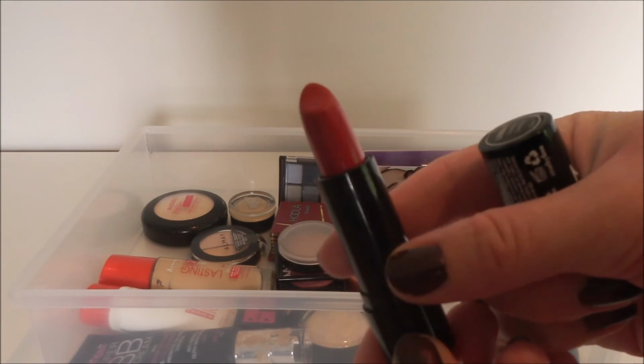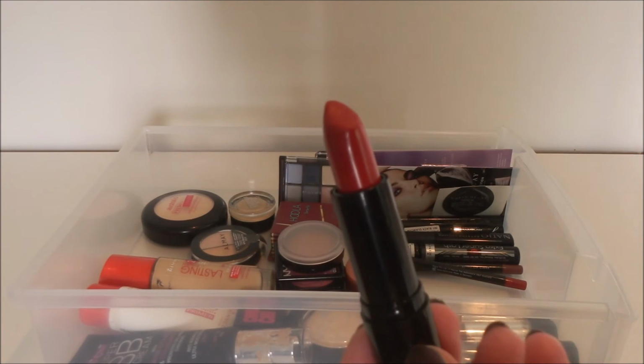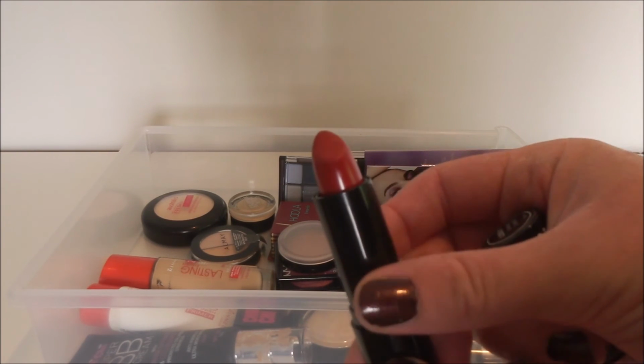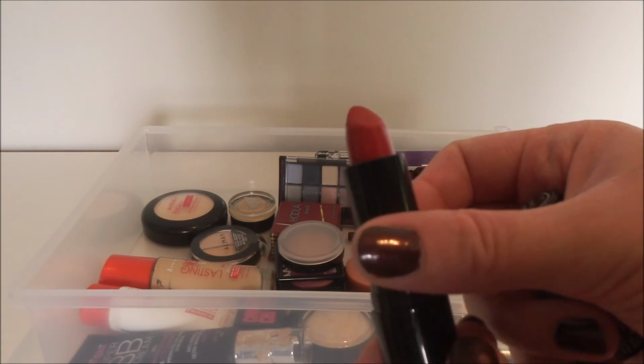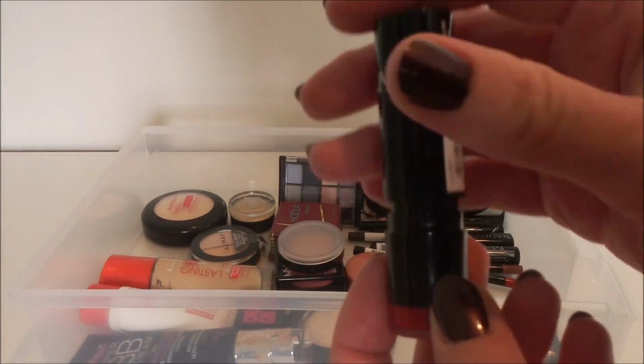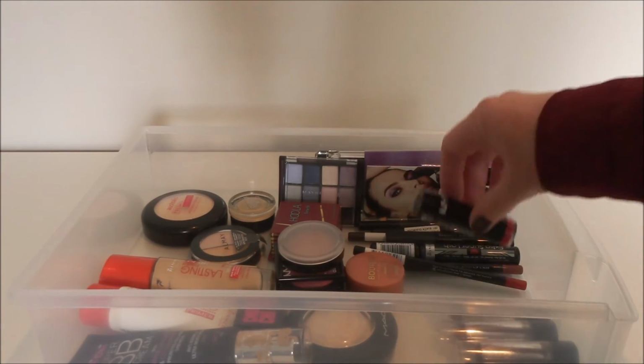The next lipstick that's on its last chance is this NYX Round Lipstick in Chaos, which is just a really nice red, and I love the colour, but this is the one that bleeds a lot, and even with a lip liner I found that it bleeds a little bit. I'm going to try it again this month with the red lip liner, which is why I've got that out, but like I said, this one's on its last chance. If I can't get it to work, then I'm going to declutter this one as well.